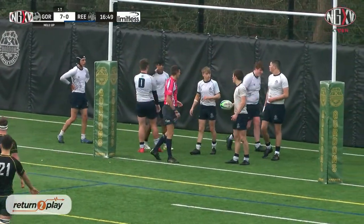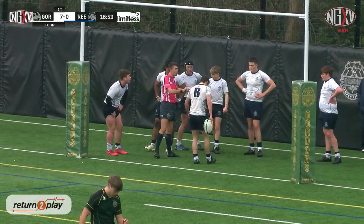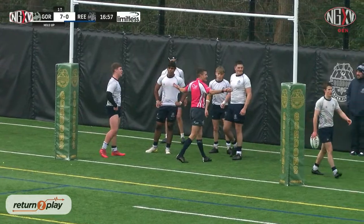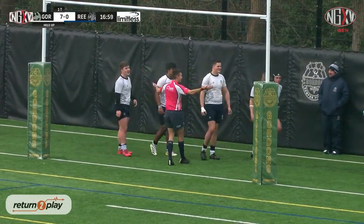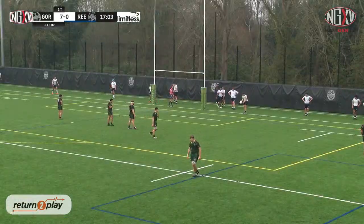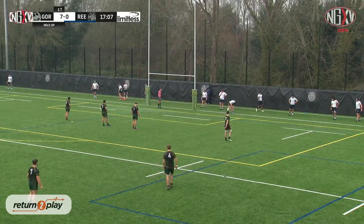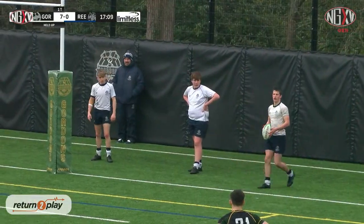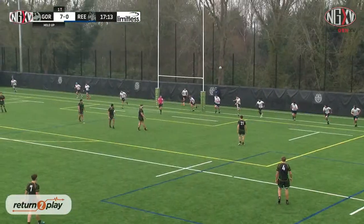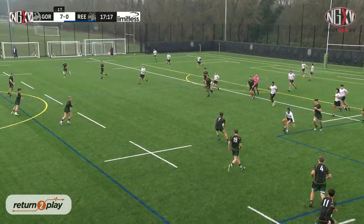You won't be able to tell on your screens, but from my vantage point, the crowd in front of me is building and building from what was a small trickle before. We're now three, four rows deep in front of me. Reeds with the goal line dropout, into the hands of the try scorer, Luke Whistlecroft.